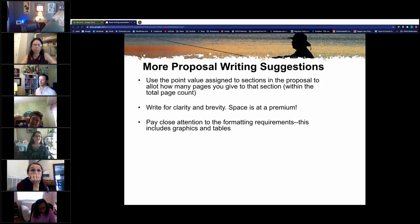So pay very close attention to the formatting requirements, because that will save you time down the line so you don't have to go back and do it, or even worse, your proposal after all that work gets rejected. That is possible. They will reject your proposal because it does not follow the formatting requirements.